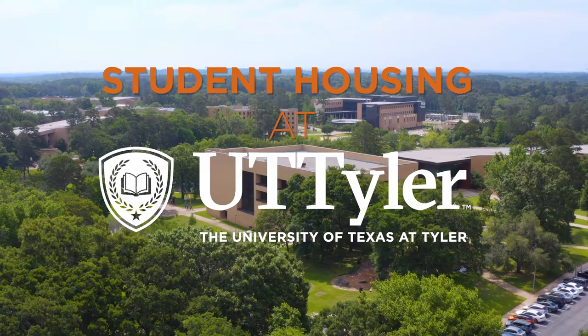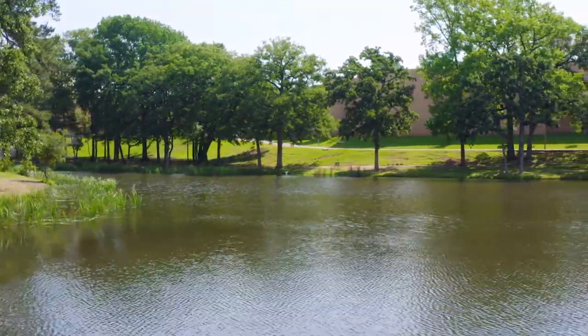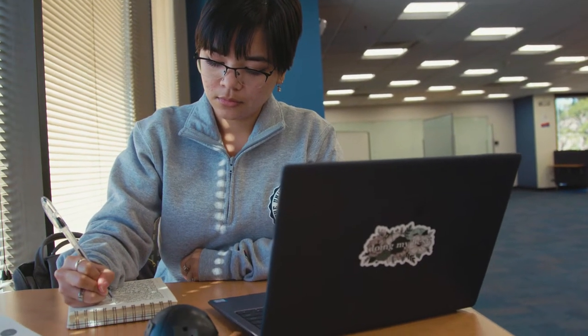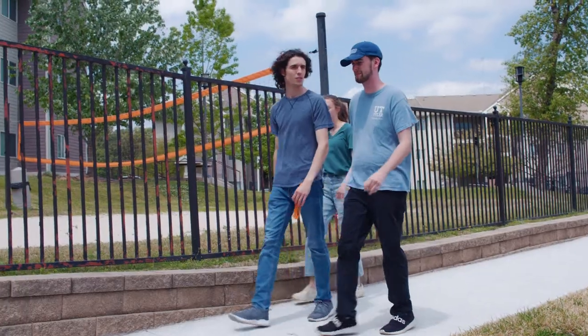Your UT Tyler experience is about so much more than just getting your degree. It's in the little things. Walks around Harvey Lake, cram sessions at the library, group lunches at the Met. These are the moments you'll remember and the friends that will last a lifetime. So why not live at the heart of it all in on-campus housing?